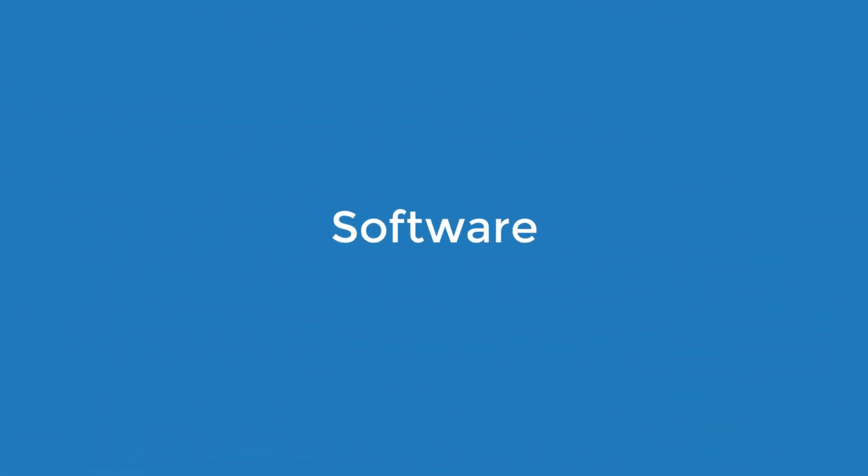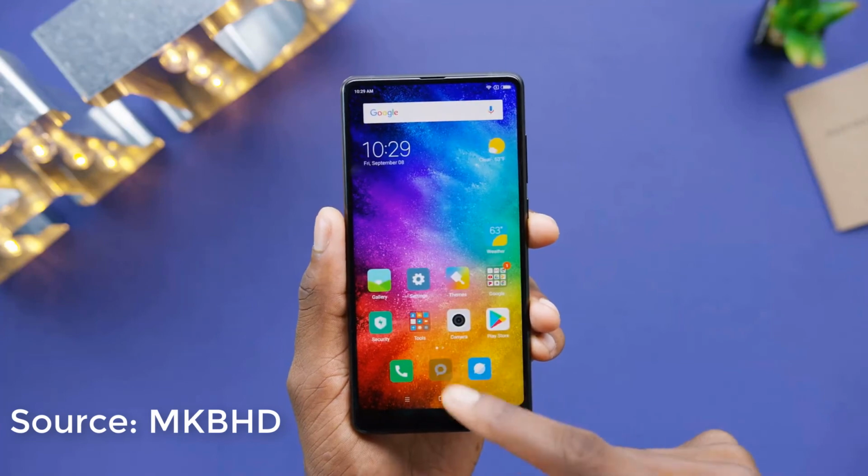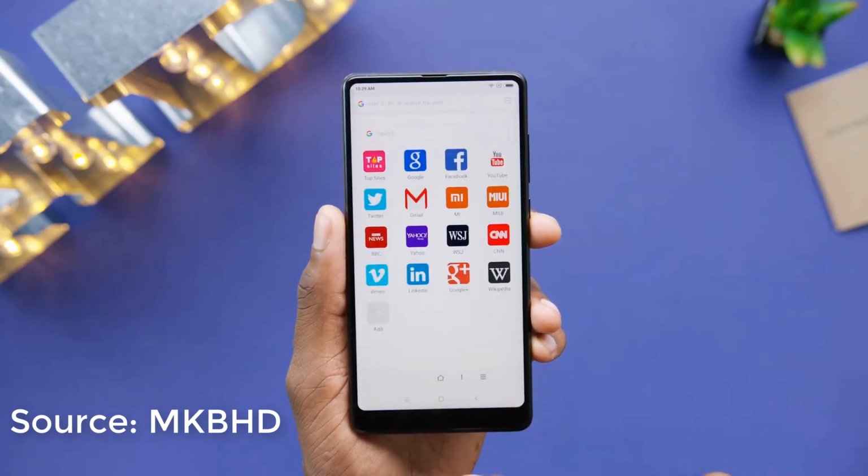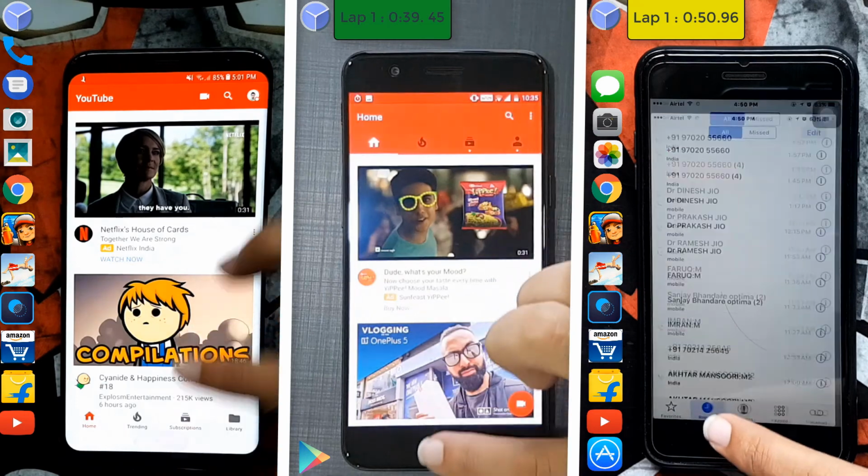Now let's come to the software part. All the three phones run Android 7.1.1 Nougat out of the box. The Nokia 8 comes with stock Android, whereas the OnePlus 5 comes with Oxygen OS. And on the other hand, the Mi Mix 2 comes with MIUI. I know all the three are on different platforms, but OnePlus 5 is nearly stock Android. And according to my experience, OnePlus 5 is the clear winner.